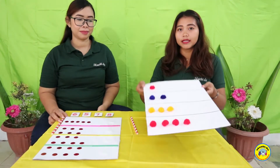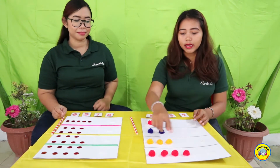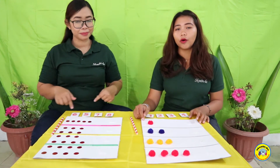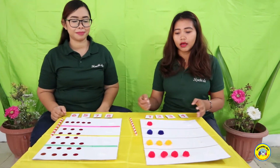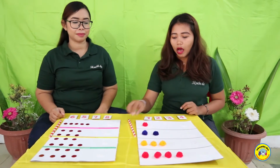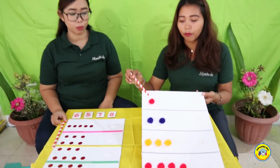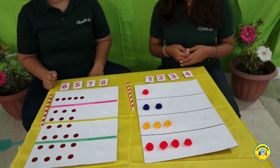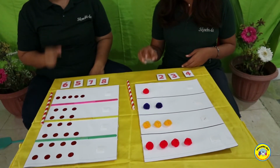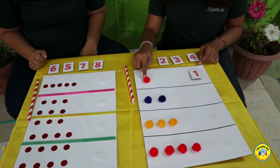Yes, very good. Okay, kids, so here Miss Kiki has some math boards. Miss Melia also has things here and the numbers. So we're going to match the numbers based on the objects. We need to count first how many pom-poms here. Let's count it. One. Very good. We have to find number one. Is this number one? Yes. Need to put here. Number one is for one.